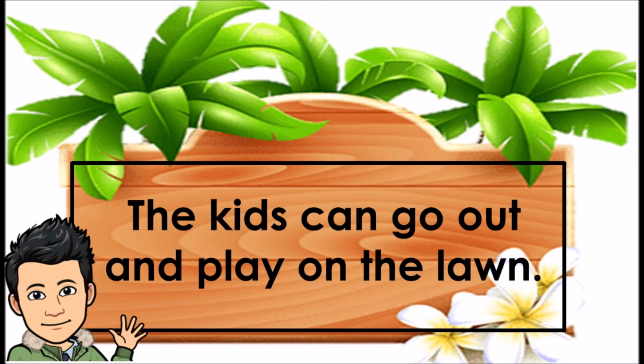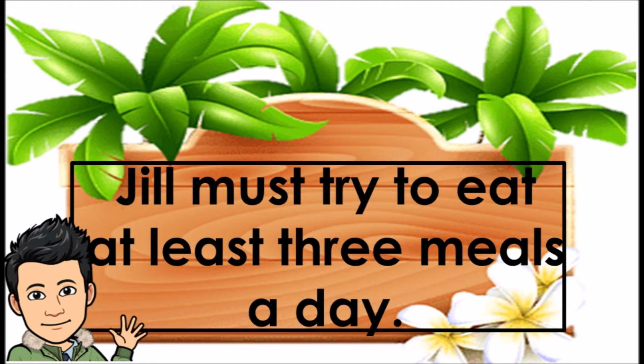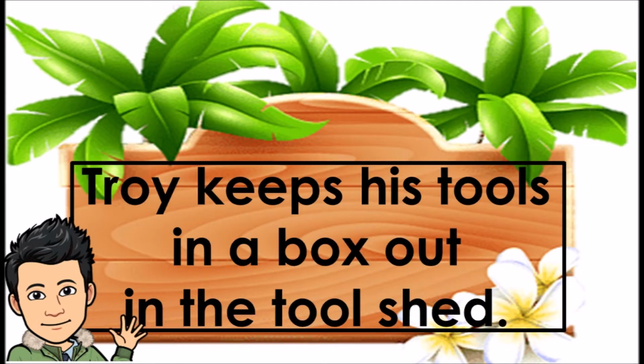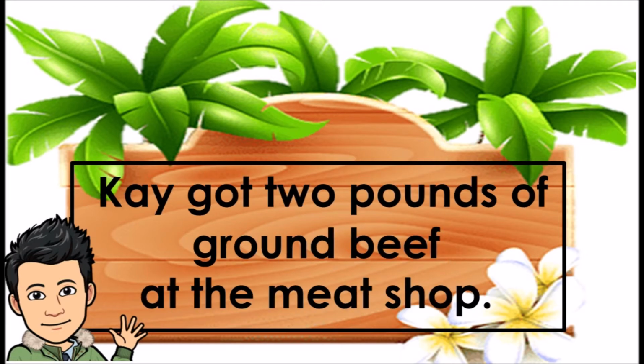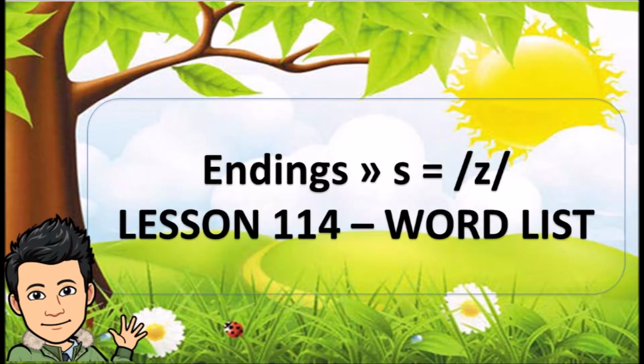Lesson 113, Sentences. Dean reads as much as he can. The kids can go out and play on the lawn. J has a pair of pants with cuffs on the legs. Jill must try to eat at least 3 meals a day. At lunch, Jill had ham and eggs with wheat toast. Troy keeps his tools in a box out in the tool shed. Kay got 2 pounds of ground beef at the meat shop. Joan can rinse the soap off of her hands in the sink.